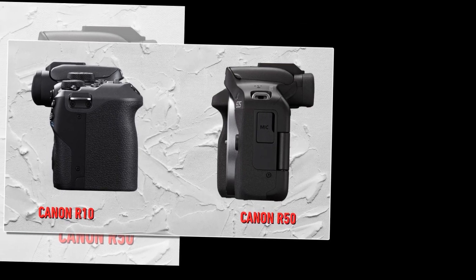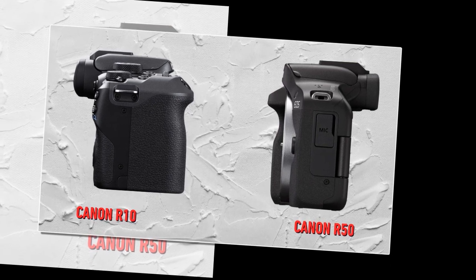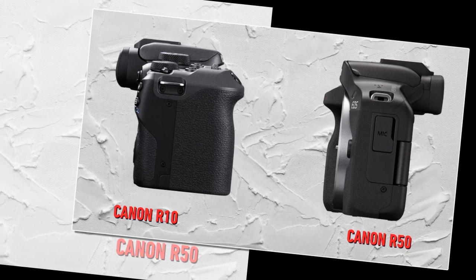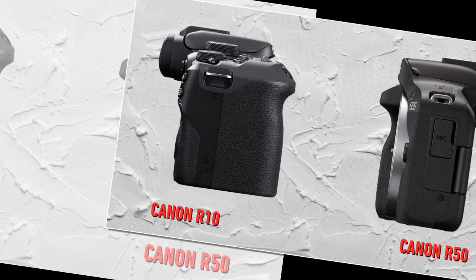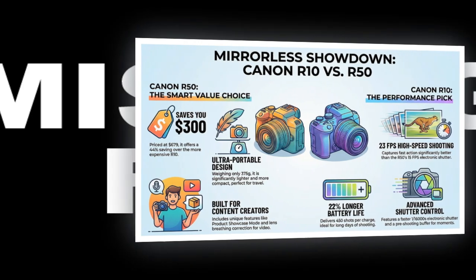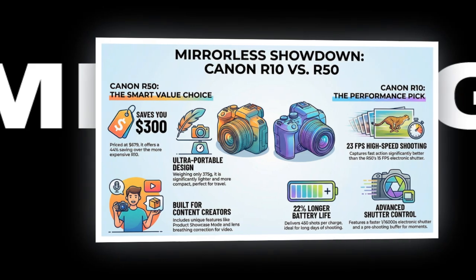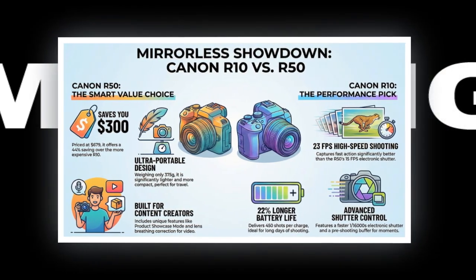Our mission here is to take that whole stack of source material, the reviews, the specs, all the deep research, and just hand you the things that truly matter. Absolutely. And today we are strapping in for a deep dive into the world of entry-level mirrorless cameras. Which is arguably the most competitive photography segment out there right now. It really is. Specifically, we're dissecting two contenders from the same family, Canon.